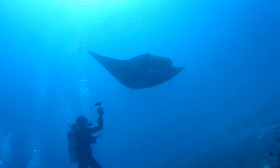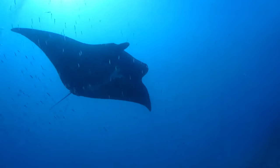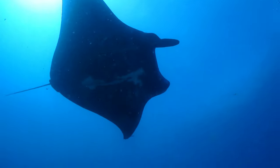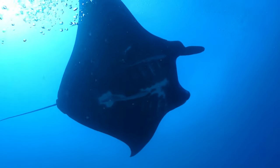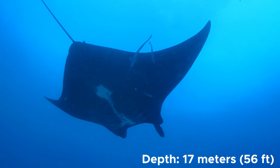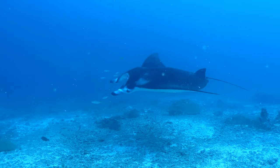As soon as we descend, I see mantas flying all over. There must be about 17 meters depth. And then I see a manta coming our way.